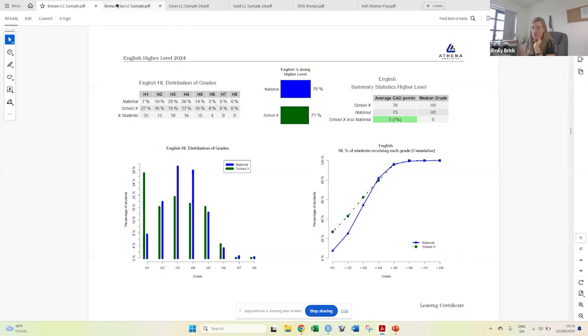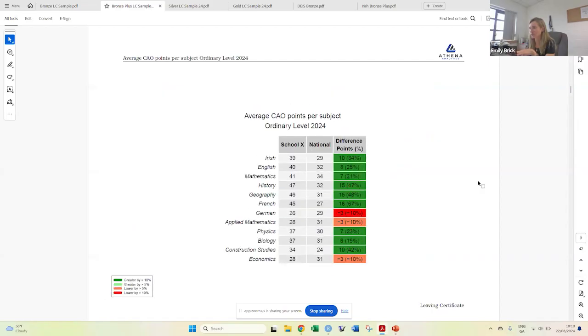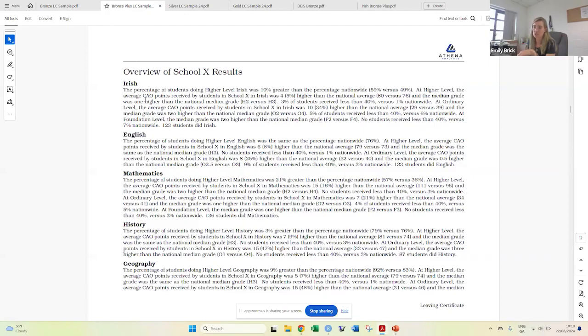So then the Bronze Plus is the next report up. I won't go through it all, but just to show you the difference, you get this commentary on each subject. So it's really simple commentary, just like says what the results are in plain English. For example, here in Irish, the percentage of students doing higher level Irish was 10% greater than the percentage nationwide. At higher level, the average CO points received by students in School X in Irish was 5% higher than national average, and so on. So it talks through each of the stats in English.